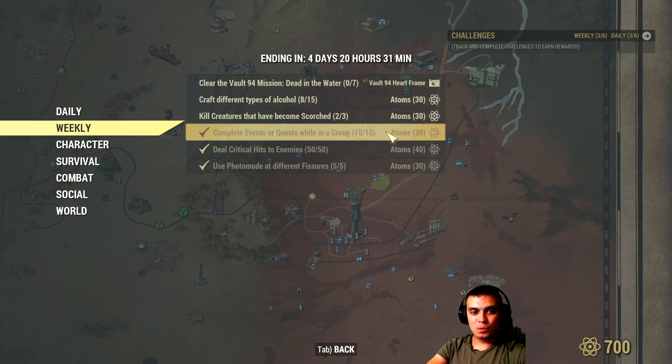Complete 10 quests while in a group, so you can be in a group and you can spread out. For example, I used to spread out and quickly do the events by capturing workshops. They trigger an event instantly, and plus I jumped to every prime event, so I did it really quickly. So you don't really have to both be on the same event, you can still split up. But if for example your friend does the event and you're not there, you're not gonna get the bonus because you're not doing the event personally.